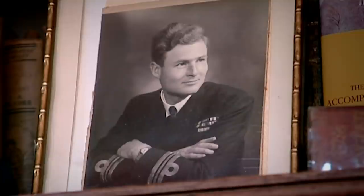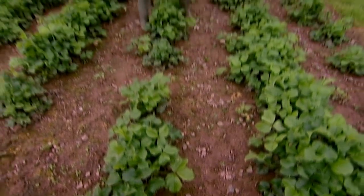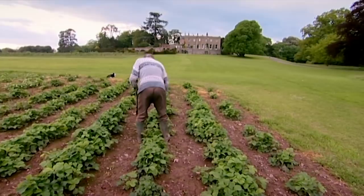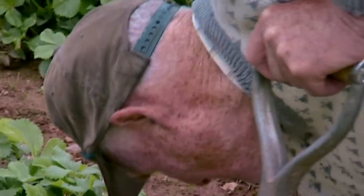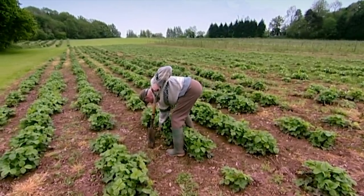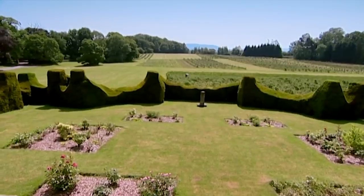Robert Simpson had just retired as a commander in the Royal Navy when he bought Burton Court in 1960. The house was badly run down and seen as a white elephant, but Robert was looking for a challenge. He single-handedly converted the 19 acres of parkland into a soft fruit farm. By the 1970s, it was a flourishing business. But like Helen's museum, the fruit farm is now struggling.